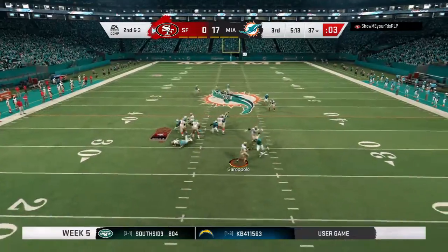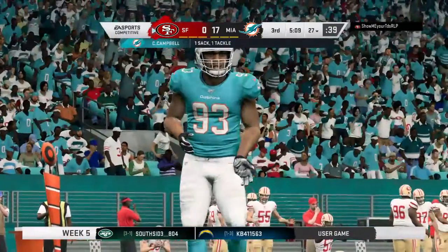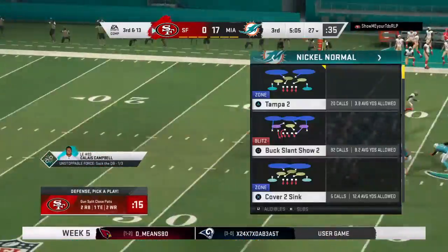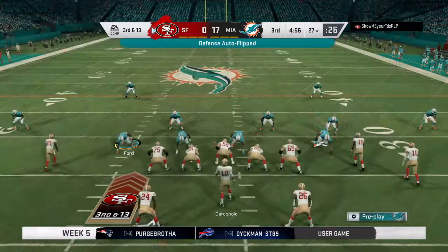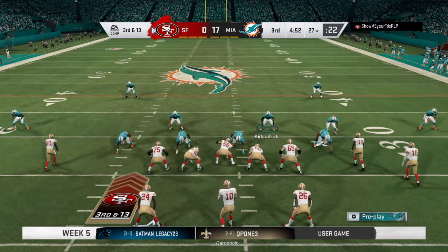Garoppolo looks to throw. Nowhere to escape, and he goes down. Calais Campbell in there for sack number 85 of his great career, moving him past Hall of Famer Howie Long on the all-time list. Well, that last sack, it puts Garoppolo and the 49ers in a tough spot. They face a third and long.